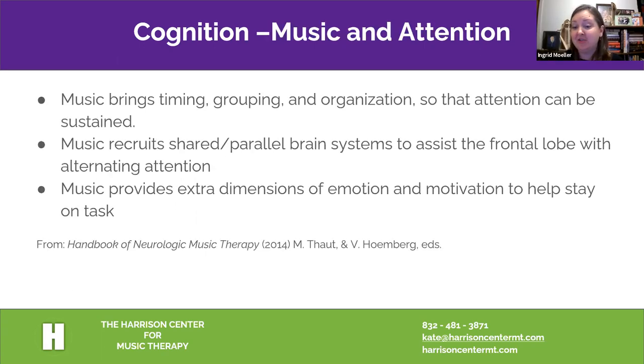And then attention. The reason that music works so well with attention is, for these reasons: Music brings the timing, the grouping, and the organization so that we can sustain attention with our children, which is the most common way we do it. Music recruits the shared and the parallel brain systems to assist the frontal lobe in maintaining that alternating attention skill. And music provides the extra dimension of emotion and motivation to help our clients stay on task.